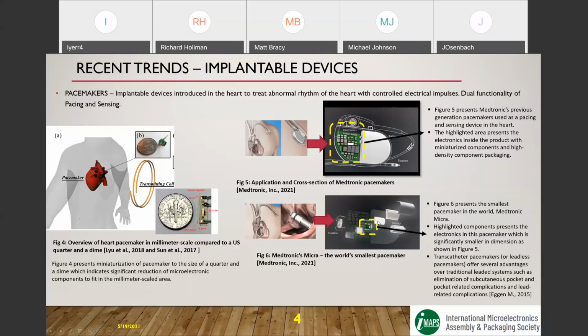And looking at the cross section of this micro pacemaker, you can see the size of the electronic modules and the electronic board itself. The dimensions are significantly smaller as compared to the one shown in the figure above, with other components here. So that's where the trend is, towards miniaturization, and I think this gives us a good perspective to see what that miniaturization looks like when you talk about smaller and smaller components here.